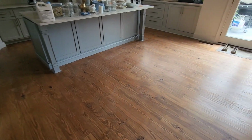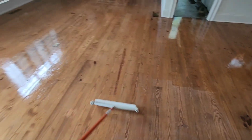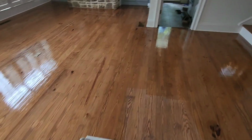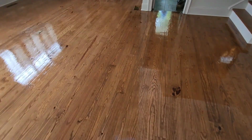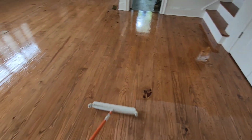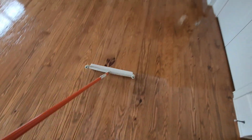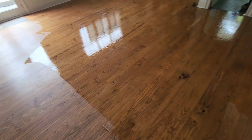All right, guys, I got the first coat going down, and I can already tell you, man, these floors are just going to look so much better. They already look so refreshing. You'd be surprised what a good screen and recoat can do. Man, these floors are going to look so, so good. Client's going to be very happy.